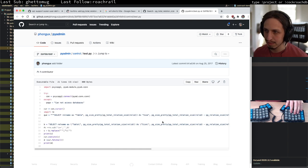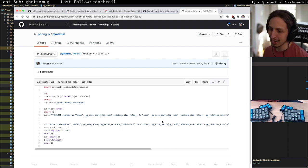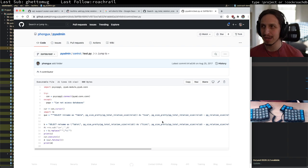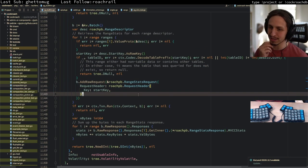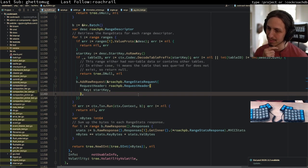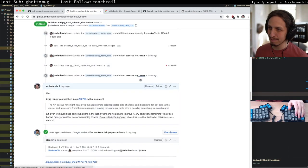So this is going to be expensive, right? Essentially what this query is doing is saying, for every table, please fetch the total size of the relation. And in our very naive implementation over here, what that's going to do is do n fan outs, once per table. And I don't know if that's acceptable. I truly don't.